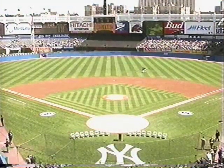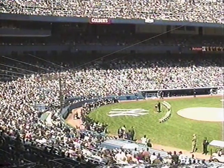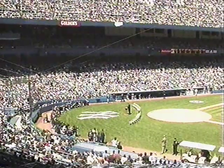The ceremonies are getting started now. On the field, Bob Sheppard is introducing John Sterling. Thank you very much, Bob. Good afternoon, ladies and gentlemen, and welcome on this beautiful Sunday to Yankee Stadium. Today, a baseball legend will receive the highest honor this historic franchise can bestow, a monument in the hallowed grounds of Yankee Stadium's Monument Park.